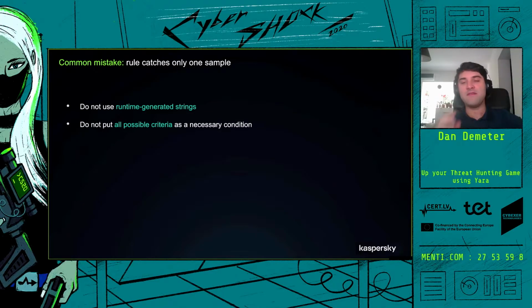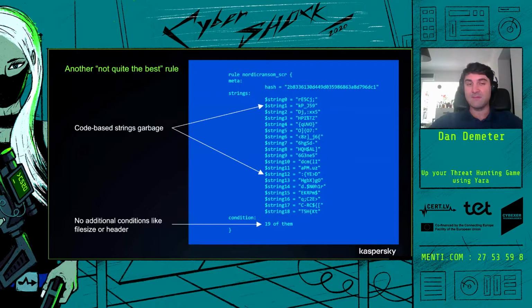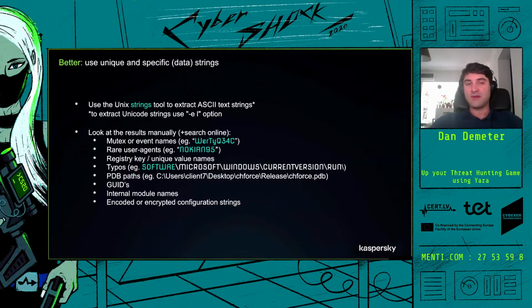So you might have the opposite problem of catching only one sample. Again, do not use runtime generated strings and do not put all possible criteria as a necessary condition. In this rule, which is again not so good, the author used a lot of randomly generated strings, and asked Yara to match all 19 strings. They're numbered from 0 to 18, so 19 of them, basically matching all of them. This is not so good either, because it's not matching a lot of files. Also, it has no additional conditions like file size or header. And it's code-based strings garbage, so not so good.